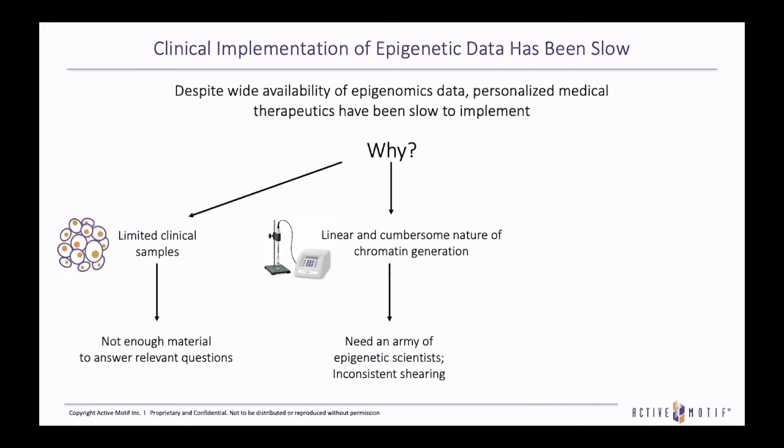assays. And despite that, even if you were doing that, oftentimes you get inconsistent shearing across your samples, which means that the DNA is not appropriately sized after sonication, and it's not suitable for ChIP-Seq. And that can really be frustrating because that means that a lot of samples that you have end up getting thrown away through no fault of your own, but just because of inconsistencies in the actual processing methodologies.